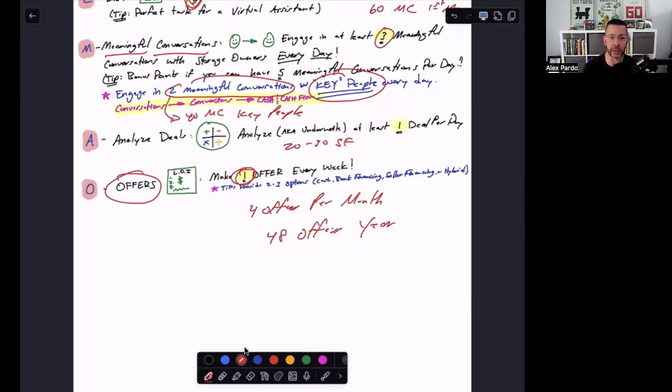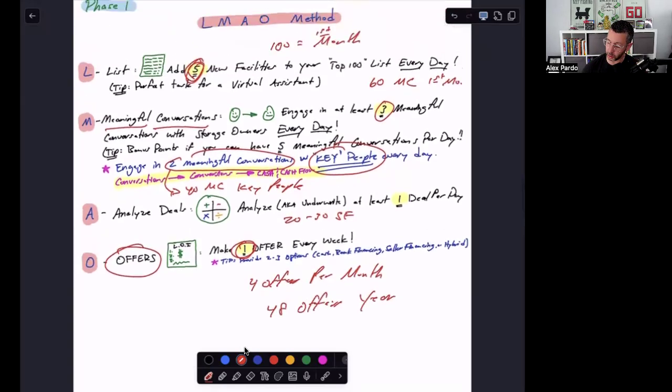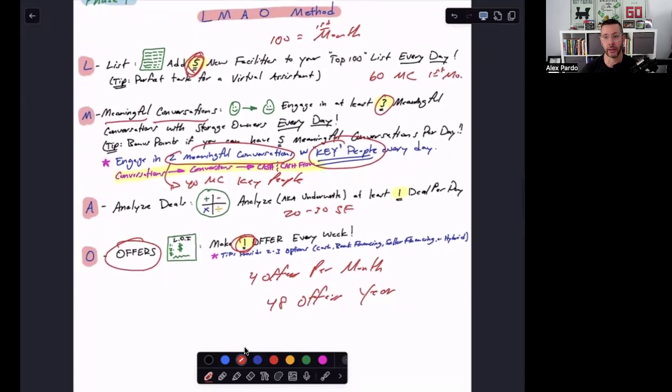It's going to be very difficult for me to believe that if you did all of this consistently, every single day you built your list, every single day you had meaningful conversations, every single day you analyzed the deal, and every single week you made an offer, it'd be very difficult for you not to buy your first storage facility.